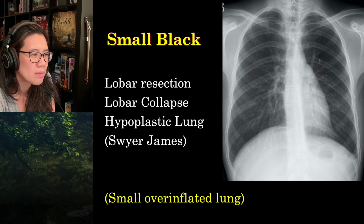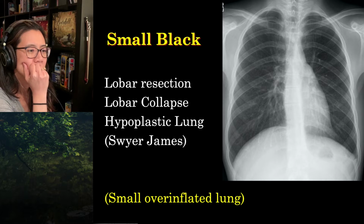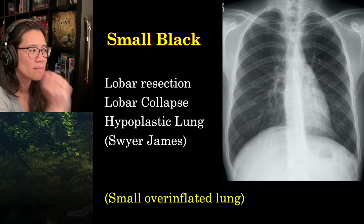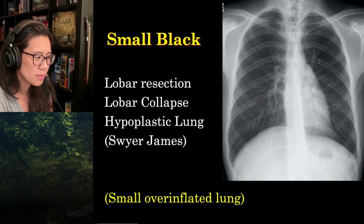Small black means you've got a small lung that's overinflated. So either you've had a lobar resection, you've got a lobar collapse and the rest of the lung's hyperinflated, you've got a hypoplastic lung that's hyperinflated, or a Swyer-James lung. Again, it's a small lung that's hyperinflated.